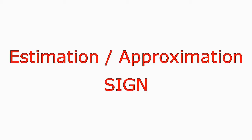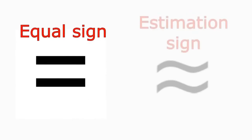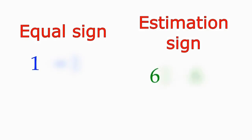Unlike the equal sign, there are a few ways to show approximation, but the one I see the most looks like this. This is one of the better ways to show estimation because it's similar to the equal sign. The equal sign has 2 straight lines, and estimation, or approximation, has 2 curvy lines. So I think it's easier to remember.